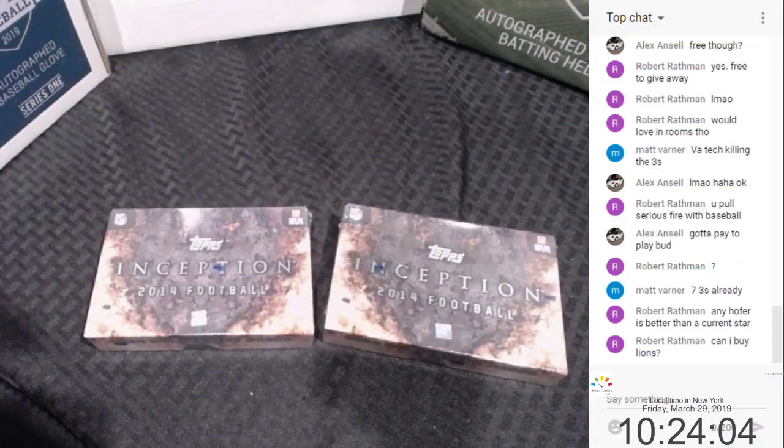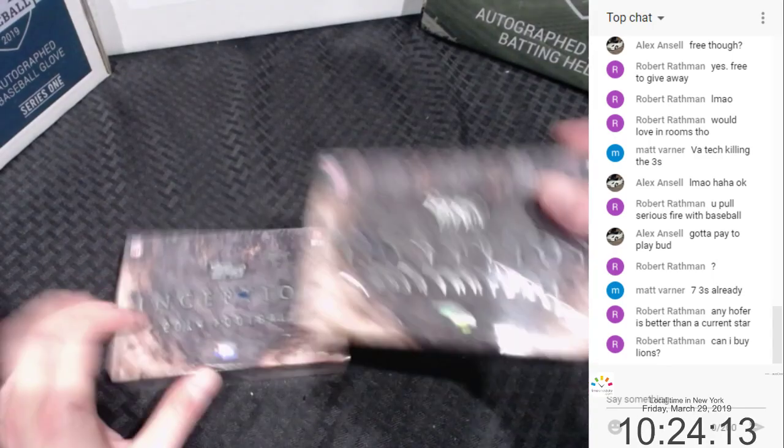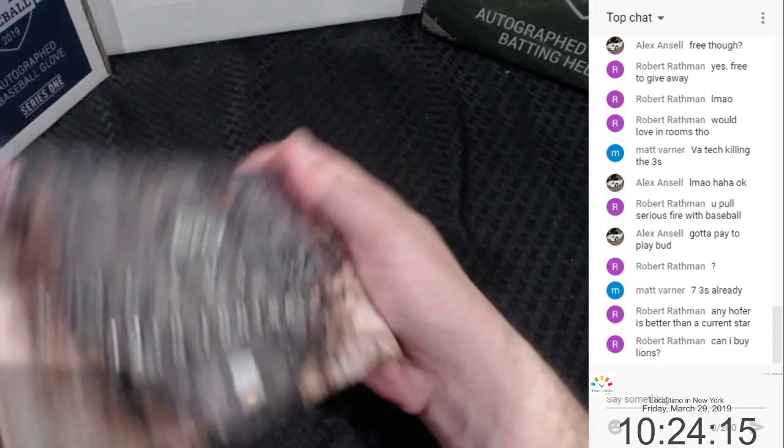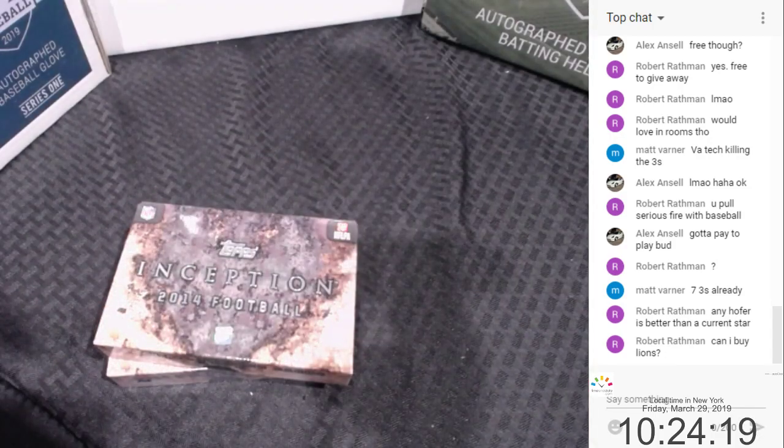All right. They're on this anti-corn syrup, anti-preservatives thing at Bud Light. I think we got a monster in one of these. I hope so.